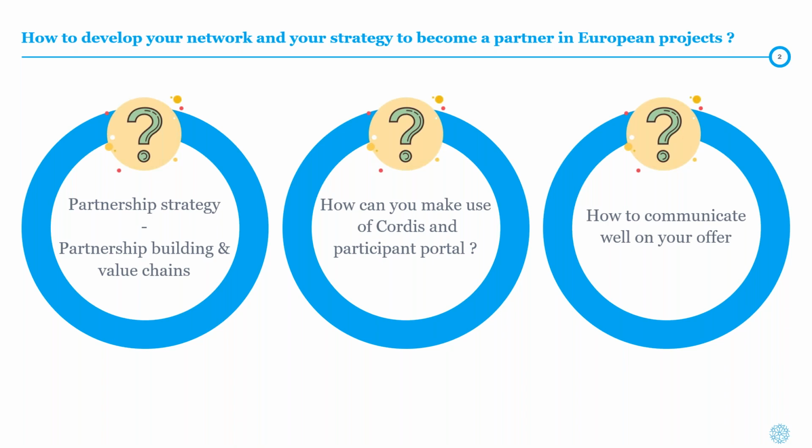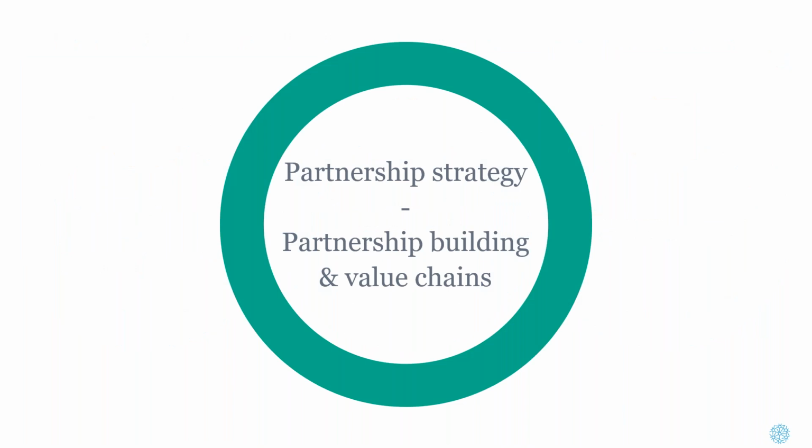So what we will handle today is mainly three different subjects. Of course, we will make a little reminder of how to develop the partnership strategy and what partnership building and value chains are all about. And then the core of the webinar is really how to make use of Cordis and the participant portal to achieve it. And last but not least, also some tips and tricks on how to communicate well on your partnership offer. So for this first part related to partnership strategy, I let the floor to my colleague Myriam.